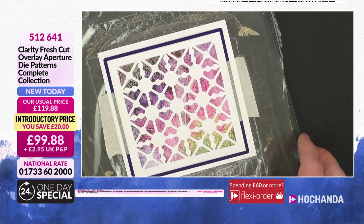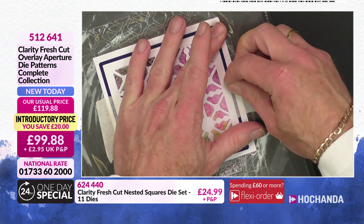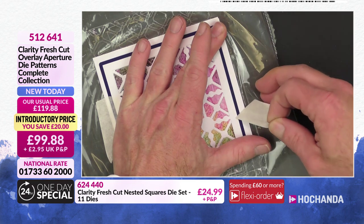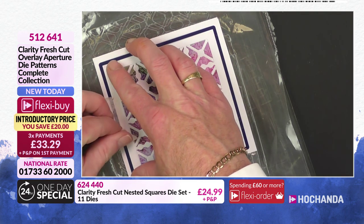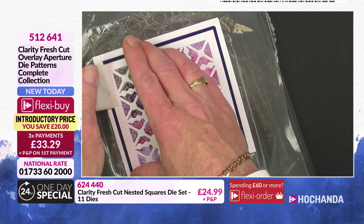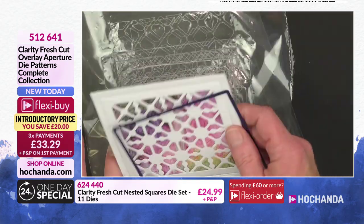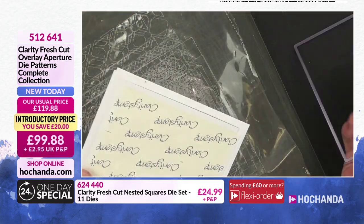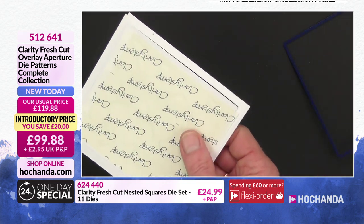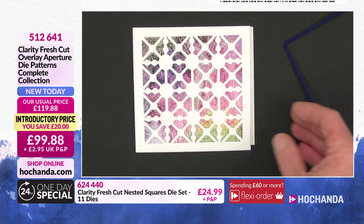So we're gonna lift that off, carefully remove the tape, over there, easy does it. Okay, now because it's got the double-sided adhesive on it, fingers crossed it's cut through both pieces. Always run it through twice. There we go, look, perfect.